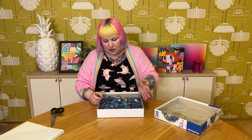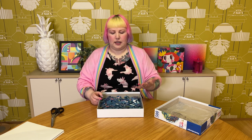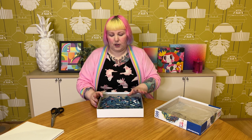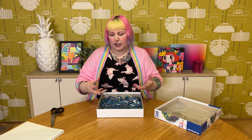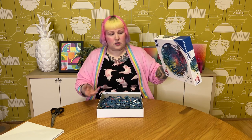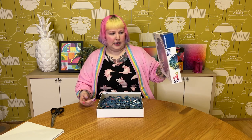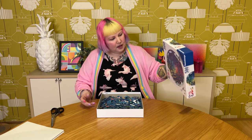Everything looks nice. I don't know how the pieces are going to fit together. I'm guessing there's not going to be any false fits, or I'd be very surprised if there were, because the piece shapes are very varied and irregular, so that definitely reduces that. Plus the image has very distinct parts in it, and it's only 500 pieces too, so I would be quite surprised if I end up getting any false fits. You never know, but probably not.